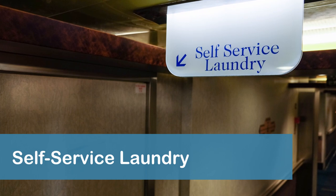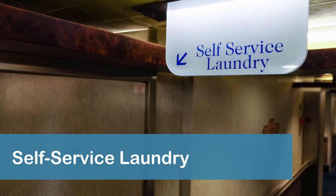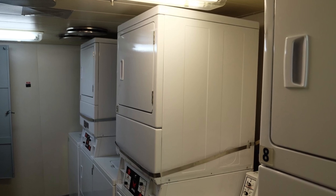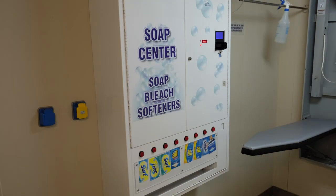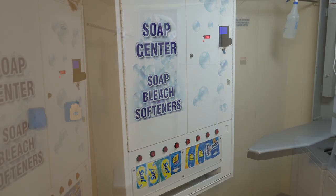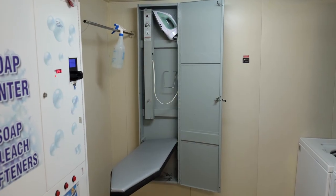Self-service laundry rooms are available on stateroom decks 1, 2, 6, 7, 8, and 9. The laundry rooms feature washing machines, dryers, laundry soap, and an iron and ironing board.